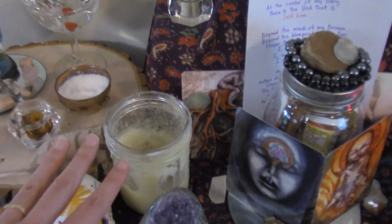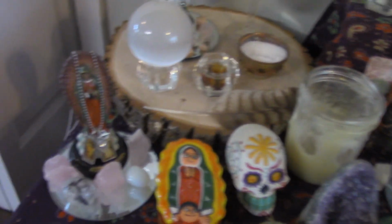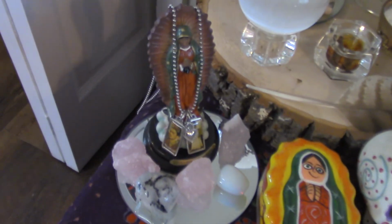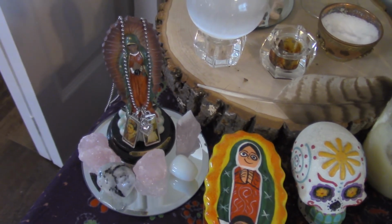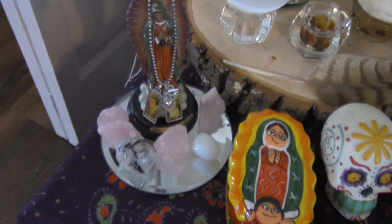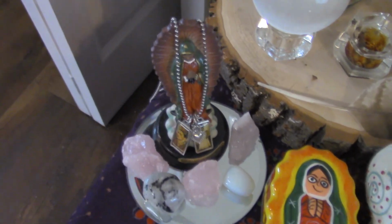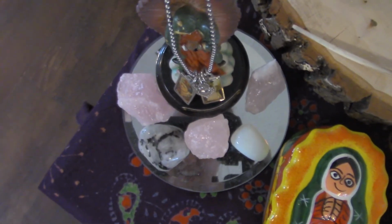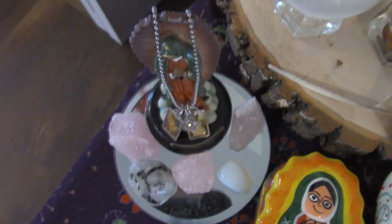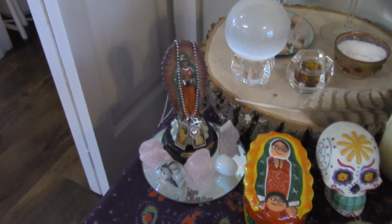This is a candle that I made that I think just went out, so I need to make a new one. Here is a little space for Guadalupe, and each of the divine figures, except for the matron, each of them are standing on top of a little mirror because I like the idea of whenever I bend down to look at them, let's see if this will work. Ta-da! I'm also looking at myself. That idea that I am divine, right? These archetypes and symbols exist within me and without me, right?